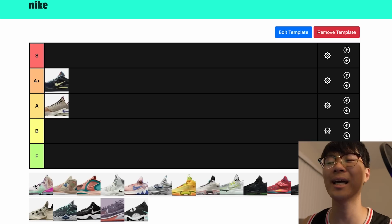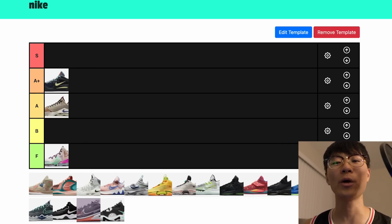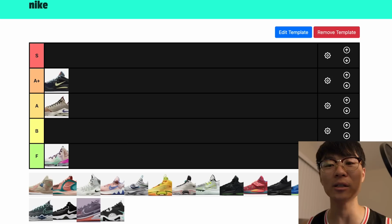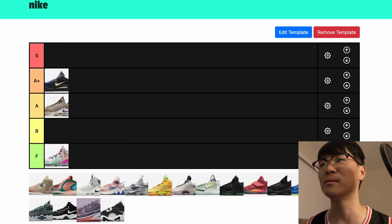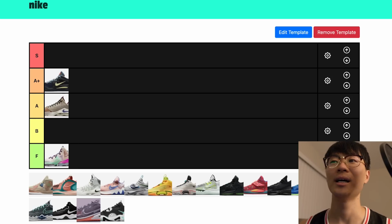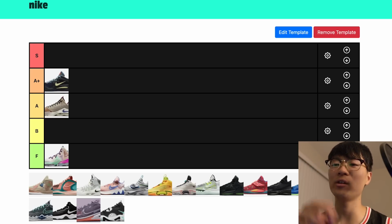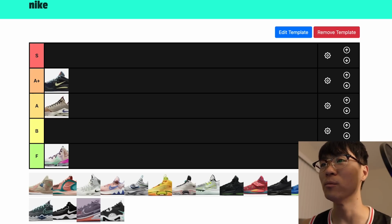Next we got the Lebron 19. That's an F. Don't get this shoe. It's really expensive, like 200 bucks, and you're high up off the ground. You're super high up off the ground. It cushions a little too crazy. Traction is absolutely horrendous. It's the heaviest shoe I've ever weighed on this channel, by the way. It's heavy and bulky. I can't think of one good thing about this shoe. So yeah, don't get this shoe.